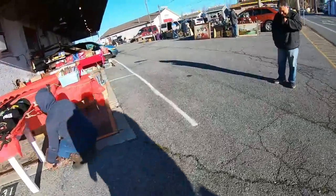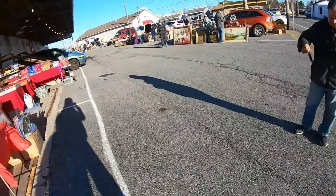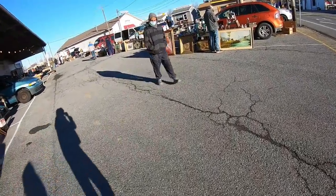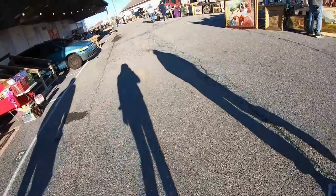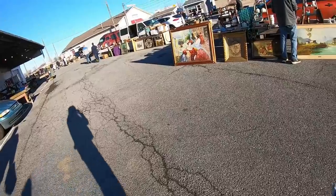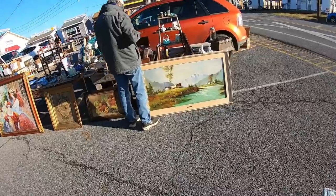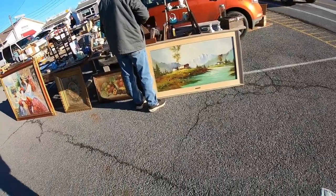Okay, so the vendor that's over here with all of the paintings, I usually like his stuff. I've forgotten his name. He's an older gentleman that I've purchased from before, and we're gonna see what he has. That's a pretty painting. Lots of crazing going on.